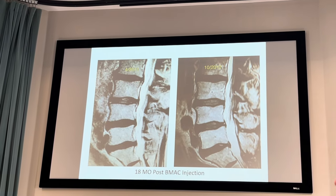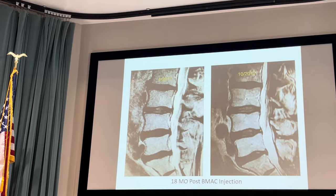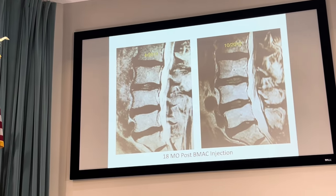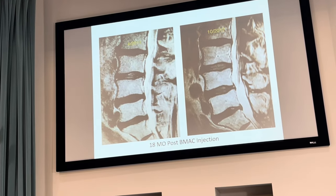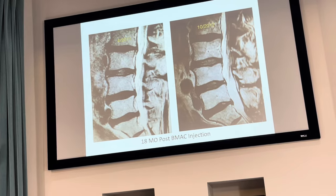So his discs were compressed but not herniated, is that right? They were torn. The annulus was torn from doing this. Okay. There were some herniations, yeah. The herniations go away. 80% of them will go away if you just wait a long time.